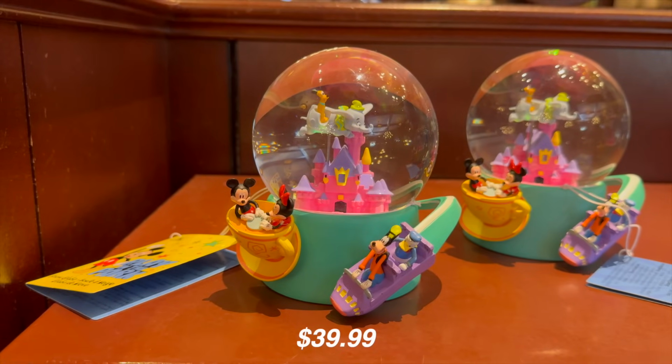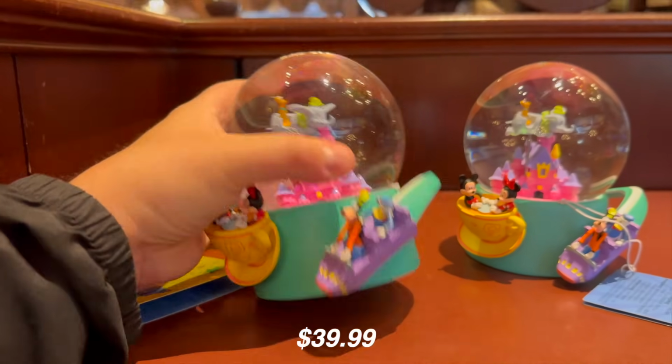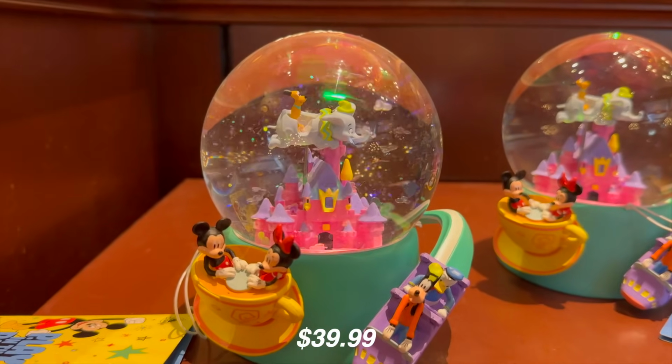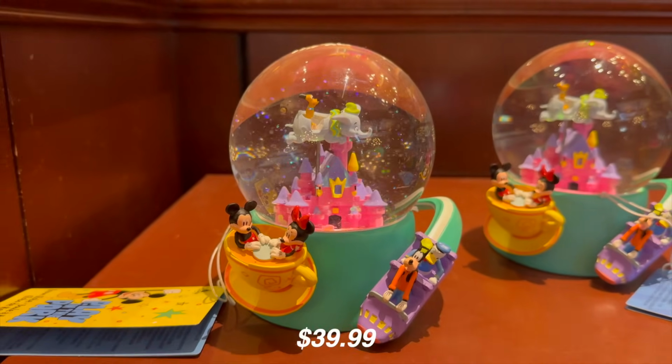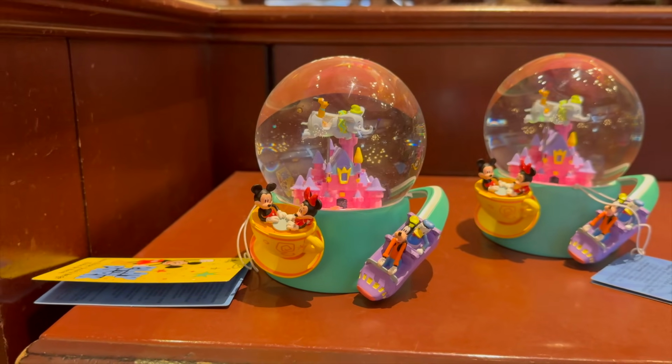Yo, check this out. For $39.99, we have a new snow globe. We gotta shake it, right? You see a snow globe, you gotta shake it. Oh, cool. Some hidden Mickeys inside. So yeah, if you want this, it looks like they have it inside the Emporium as well.